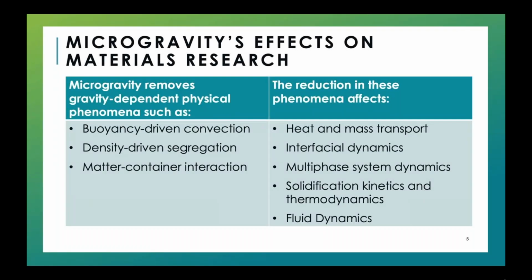Conducting research in microgravity removes some physical phenomena. For example, the removal of buoyancy-driven convection eliminates the source of mixing and typically isolates diffusion as a transport process. In addition, the elimination of density-driven segregation often results in solutions and materials that are more homogeneous.